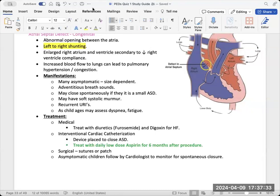So, remember how we said aspirin, not good for children? Actually, the exception is one of them being atrial septal defect. If they have them, they're going to be treated with a low dose aspirin for 6 months after the procedure. If they're having a procedure called an interventional cardiac catheterization, and that's to fix these issues and promote blood flow and help reduce all this overfill in the lungs and stuff. Okay, so to prevent all this clotting, to prevent an MI, things that could happen post operatively, this is where we say it's okay to give low dose aspirin.